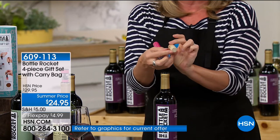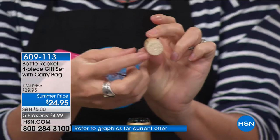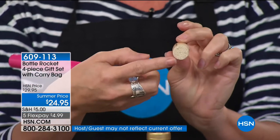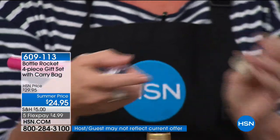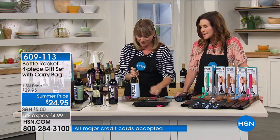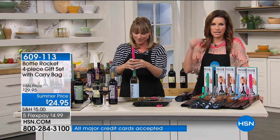I don't know if you've ever had this happen, but I had to get a spoon one time and dig out little bits of cork from my mother-in-law's glass of wine when I was hosting a party. That's literally the most embarrassing situation. And it will ruin an entire bottle of wine because you continue to get cork there.